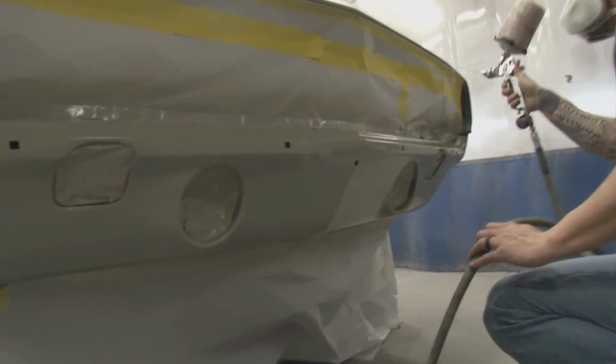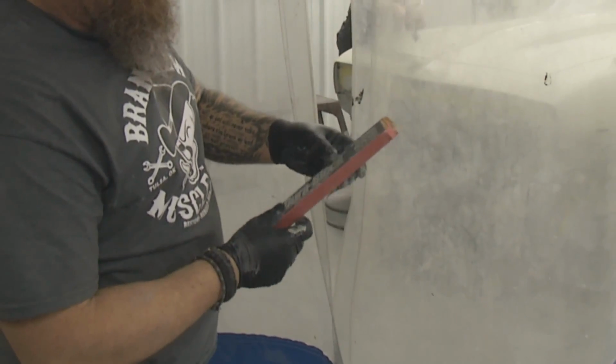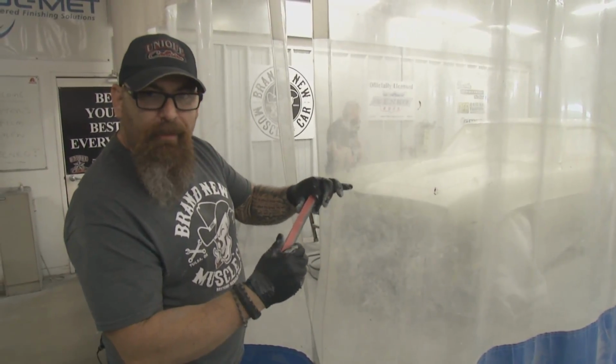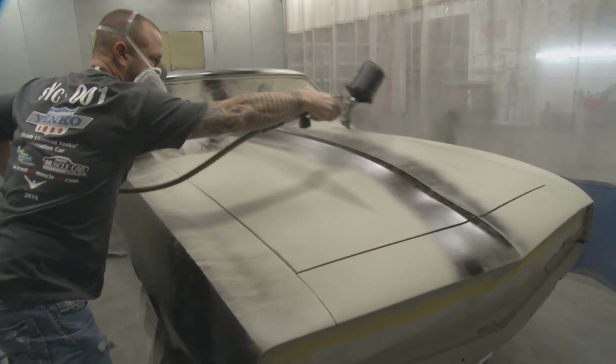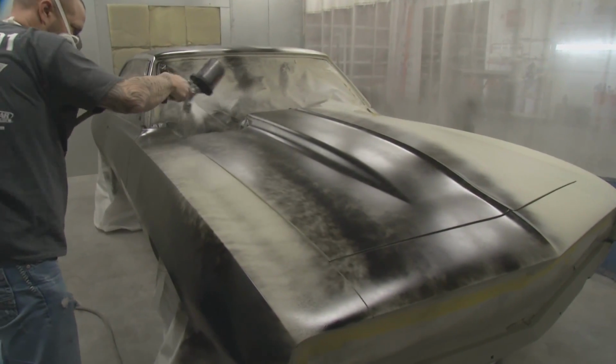We're gonna let it set over the weekend before we actually start to block it. And what I mean by blocking is that we're going to take a blocking board, which is this Dura block right here. This thing flexes a little bit to go around the curves of the body. But after we get done, this thing will be really straight as an arrow.